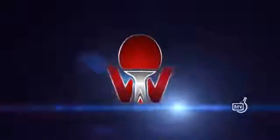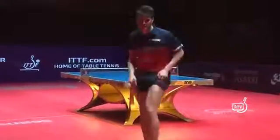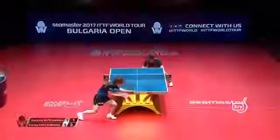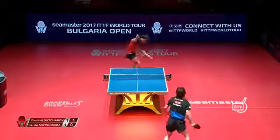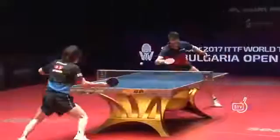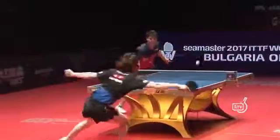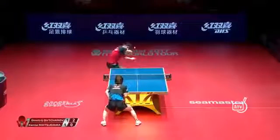Good start here for Dima, considering last game he lost the first 5 points. Still managed to come back and take the game. 8-point streak after that. Look at this angle. Dima tucks the wrist and comes all the way around the forehand side and waits to see where Matsudaira goes. There's the pinky up touch shot. And he gets the racket straight up over the table with the wrist turned back and plays it wide.